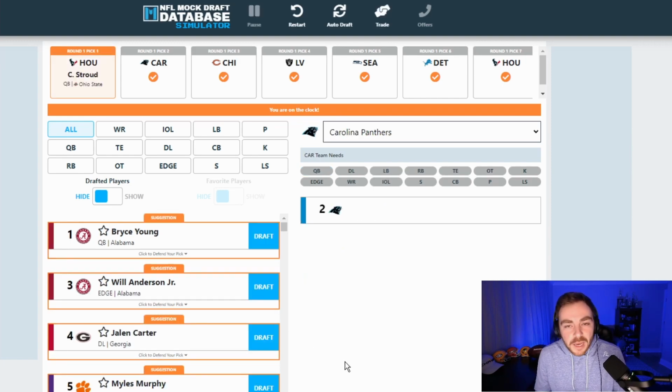Stroud from Ohio State. And I know there'll be a lot of differing opinions on who's quarterback 1 in this class between Stroud or Bryce Young. Some people have Will Levis. But I do think Houston's going to go the prototypical route here. Stroud has the prototypical size. He does really well within the pocket, good maneuverability, works through progressions, really fast eyes getting to reads. So I do think he operates well within the structure that Houston will give him.